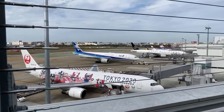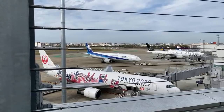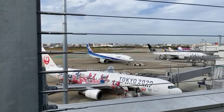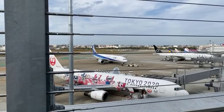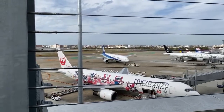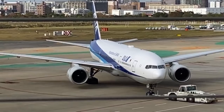Flight's going somewhere. It's hard to tell where. I bet you it's somewhere in Japan. Could be international though. No, it's not international. This is all domestic flights. So the international terminal just wraps around the runway to the other side. It's about a 15-minute bus ride on the shuttle bus, 10, 15 minutes. This is the domestic one. So this one's going to somewhere around Japan.